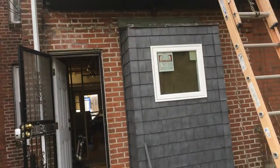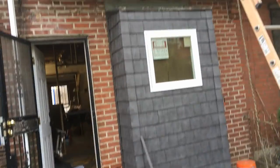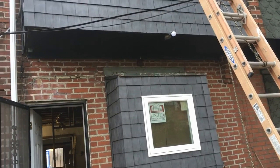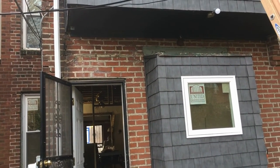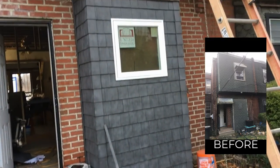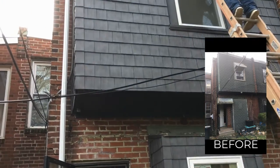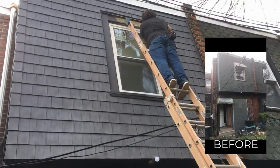So then, let's see, the siding looks great, by the way, right? I mean, it looks so good compared. We took the awning off here, Dave took it off, and I sanded it and painted it, so we'll be putting that back on. But the siding looks so great. It just made this back side of the house look so much better than it did before.